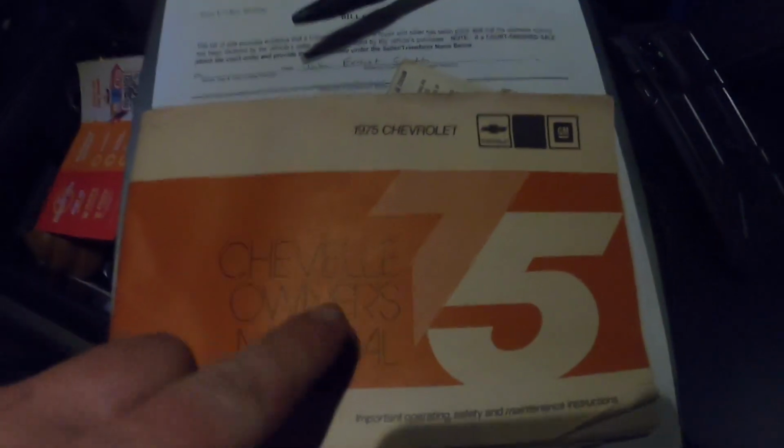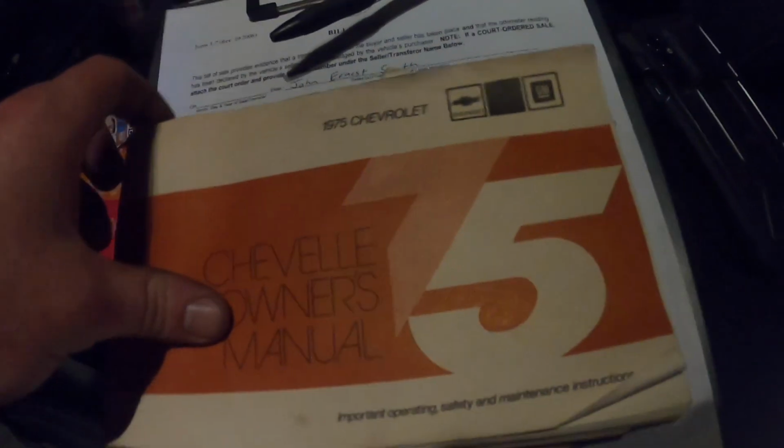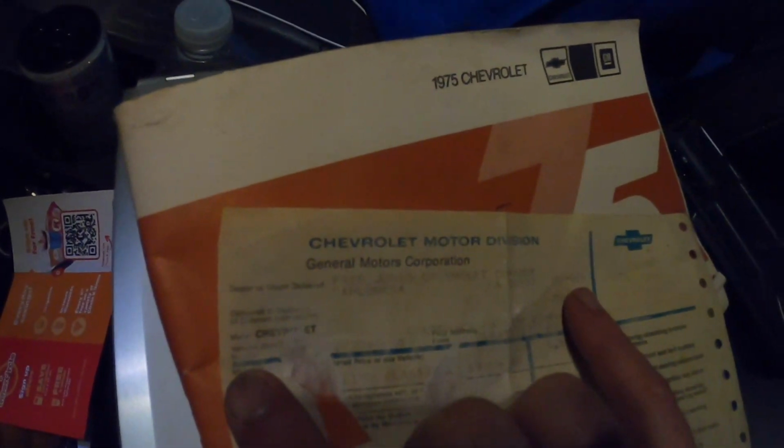Check this out. The guy I bought it from was the original owner. Owner's manual here, right? Pretty cool. How about the original window sticker? Check this guy out. It's a little tattered, kind of falling apart. Let's see what we got here. Chevrolet, from, it's hard to read, Fred Jones Chevrolet in Dahlonega. Final assembly is in Dorval. The price looks like $5,400, so that's neat.